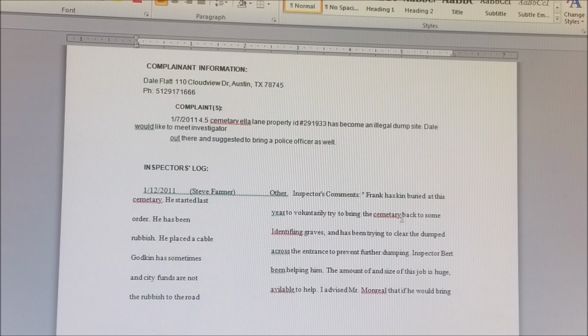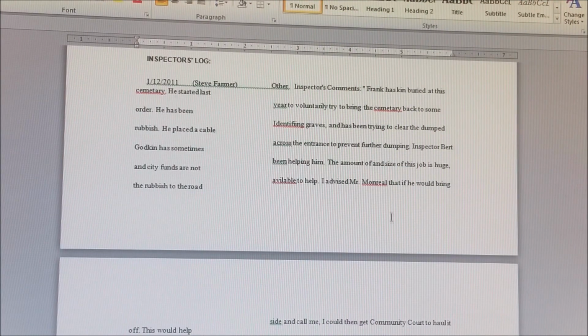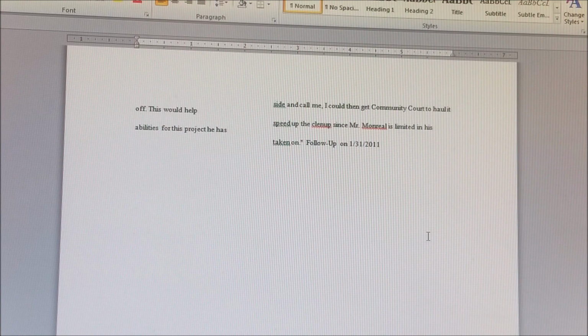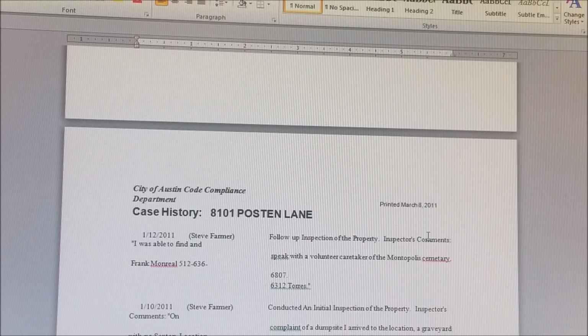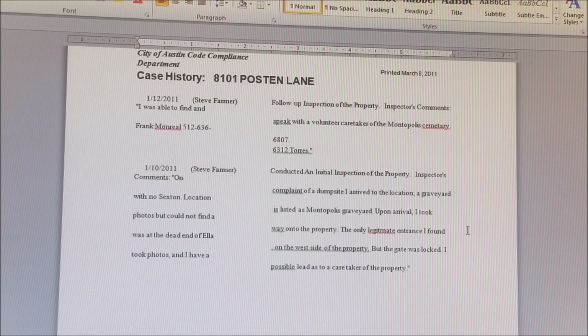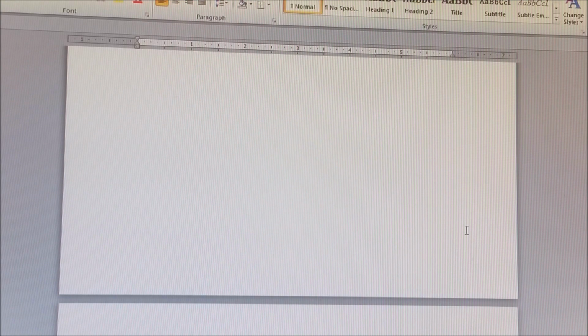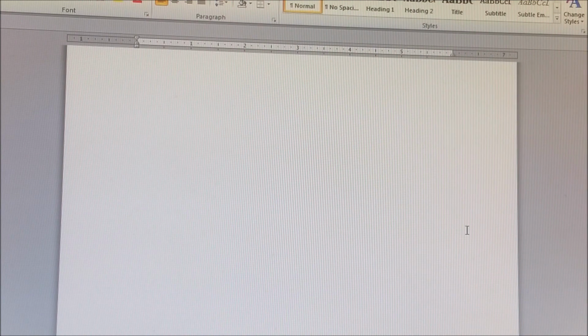There was somebody who identified themselves as the caretaker for the cemetery. It's Mr. Monreal. They found him, and he said, "Oh yeah, my family was the descendants," but he lacked the funds, he lacked the time, and he just couldn't do anything. Here's Frank's information right here. There was another person by the name of Torres that they reached out to, and again, nobody was keeping records. The caretakers, it was no longer making any money, and they just couldn't do it anymore. By themselves, they could not do it anymore, and it became a dump site.